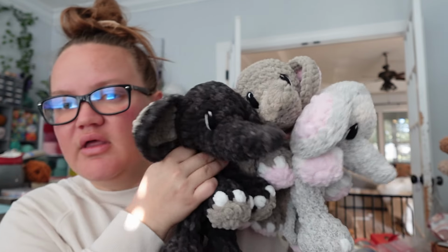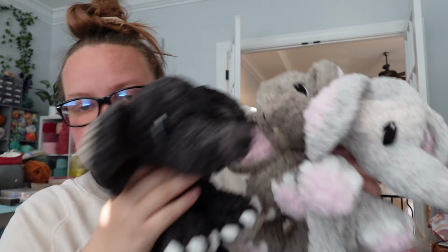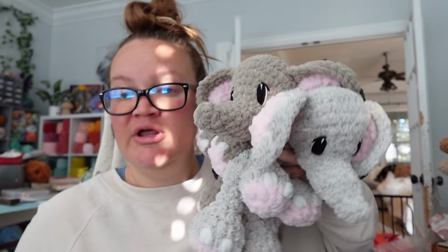So last but not least, I made 4 elephant snugglers. One of them was a custom order that I had to ship. I'm not going to count that one in my market inventory because it wasn't sold as part of my market. Does that even make sense? No, I'm going to count it. But I made 4 elephant snugglers. These are BK Crochet. I sell these for $45 a piece. $180 of inventory right there.